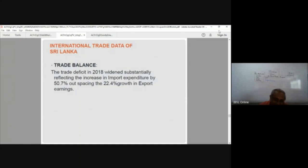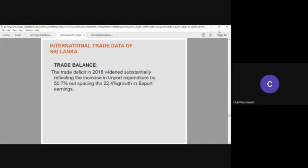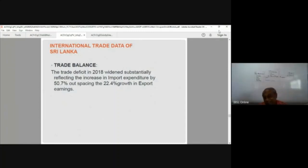We are talking about the rupee values now. Rupee income. Where has it increased from? Exchange gain. Exchange rate. You're perfectly correct.